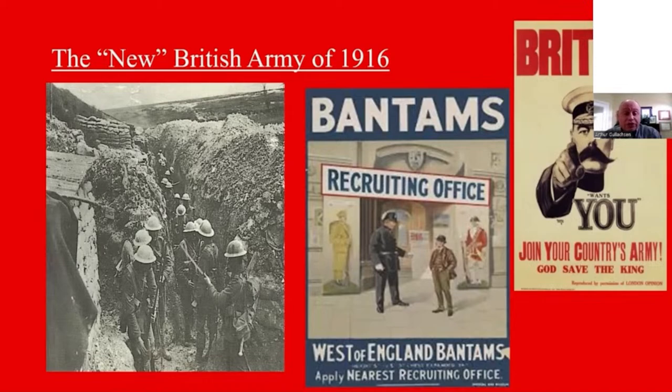And of course, the British, you see in the center poster, that recruiting poster, bantams, that's of course the term for small roosters or chickens. And of course, being applied to human beings, they're men. West of England bantams, applied to recruiting office. They were taking any and everybody for this coming new army they're creating.